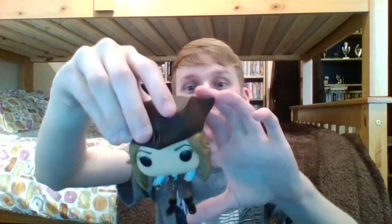Keira Knightley is a beautiful woman. But I think that she actually has a great story arc in the series. She starts out as this damsel in distress in the first one, but she becomes a pirate. She becomes a heroine, and that's really cool to see that transition throughout the series. And when you watch the series, it's very cool to see.